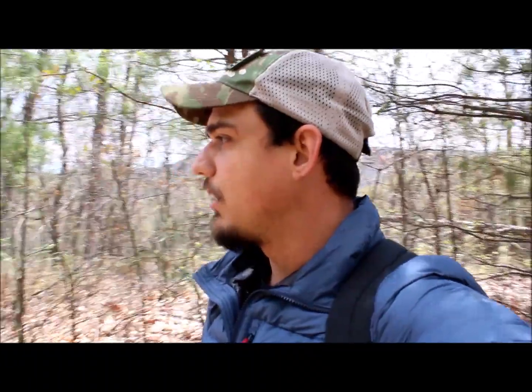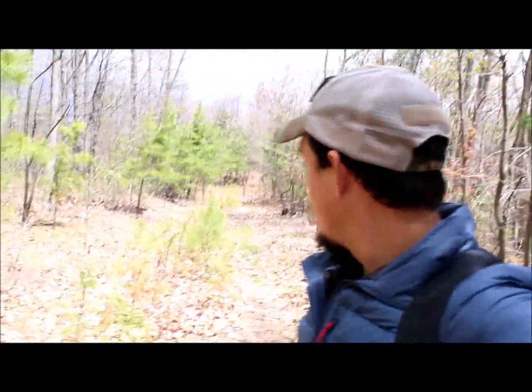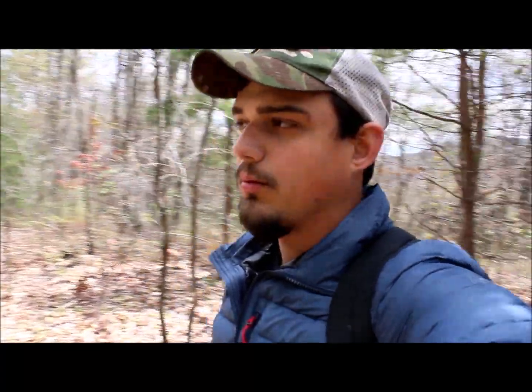This is George Washington National Forest, so there's about 10,000 acres to hike through. Obviously, I'm only going to go for a little bit today. But we'll see what else we got up here. I'll give you an idea of what the trail looks like. It's a pretty well-traveled trail, but there's nobody out here today, so yeah, pretty cool.